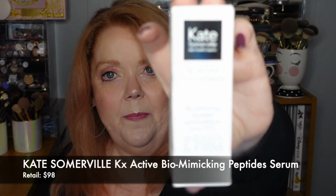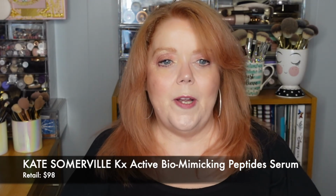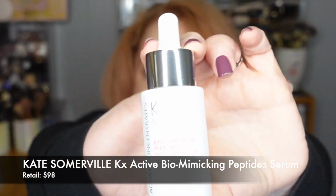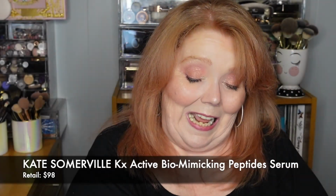So next we have, make sure I'm getting the right one, from Kate Somerville. This is from the KX Active Concentrates, the Bio-Mimicking Peptides Serum. This is a high-performance serum clinically proven to diminish fine lines and wrinkles while tightening skin. Lightweight and packed with powerful peptides. It's a clinical-grade serum that works quickly and over time to increase firmness and elasticity, diminish fine lines and wrinkles, and help improve skin's barrier. I don't know if that's going to focus. Writing on the white is tough. It's clinically tested safe for sensitive skin, and the retail value on this is $98.